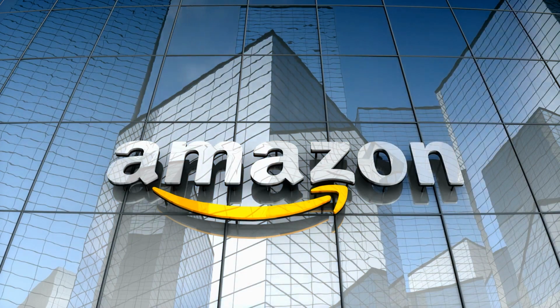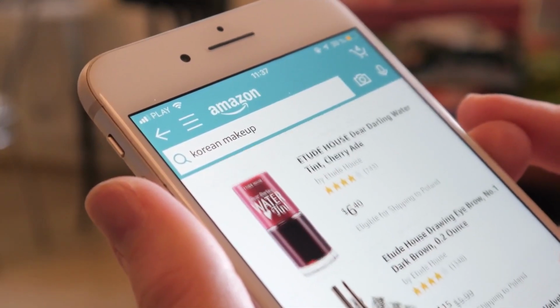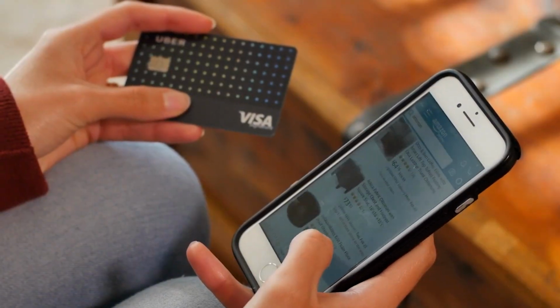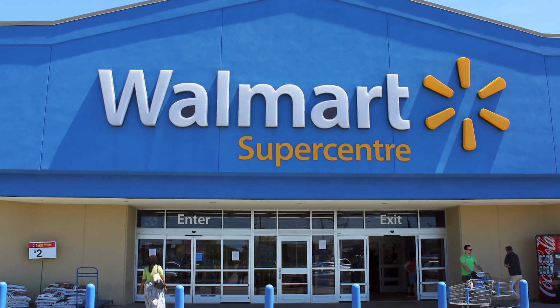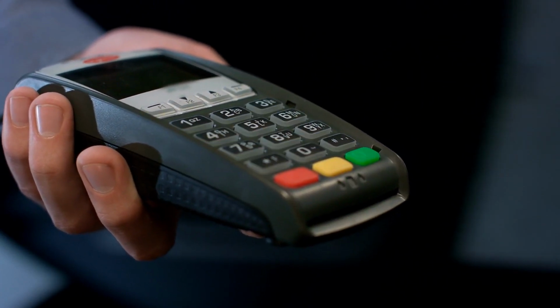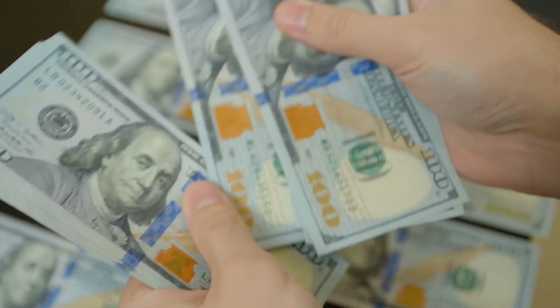Amazon does it too with Amazon Prime. People pay a yearly fee and get stuff like free shipping, streaming shows, and special discounts. Regular stores do it too, like Walmart with its money card. If you use this prepaid card to buy stuff at Walmart, you get some money back.